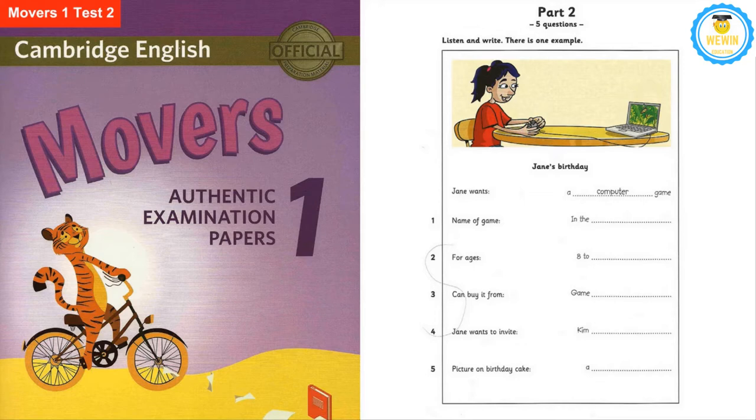Jane, would you like some new clothes for your birthday? No, thanks, Mom. What would you like then? My friend's got a new computer game. Can I have one of those? A computer game? Okay.